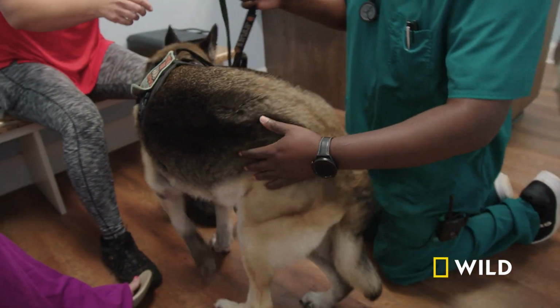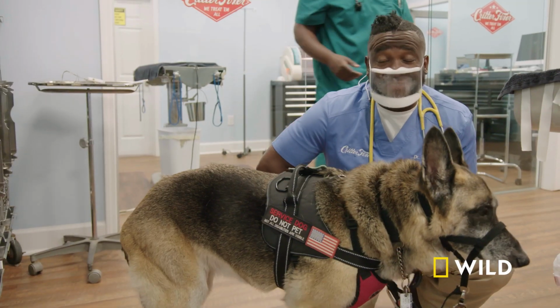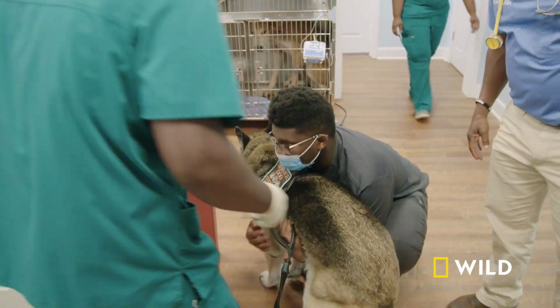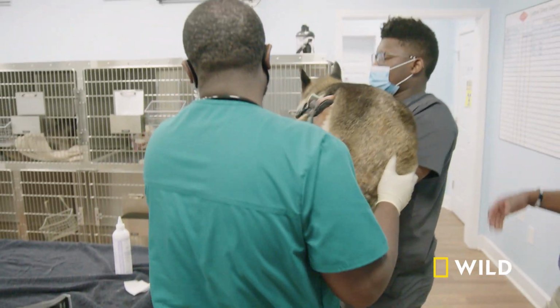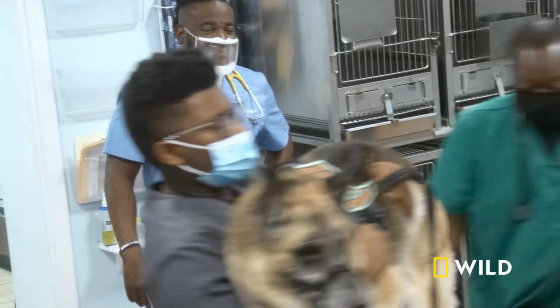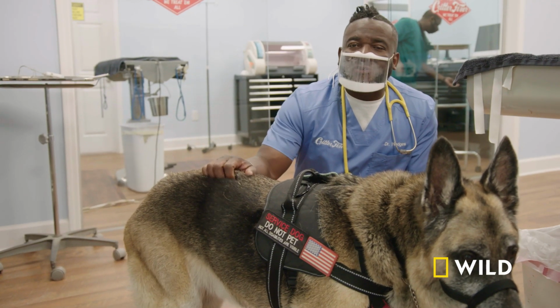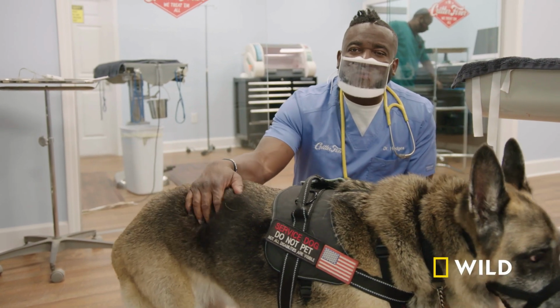Ava has something that I constantly refer to as Georgia disease. Basically, that's allergies. They start to itch, and once they itch, it breaks the skin. They get secondary yeast and bacteria infections. Ava is a service dog. We need to get Ava fixed up in a hurry so she can get back to her regular job.